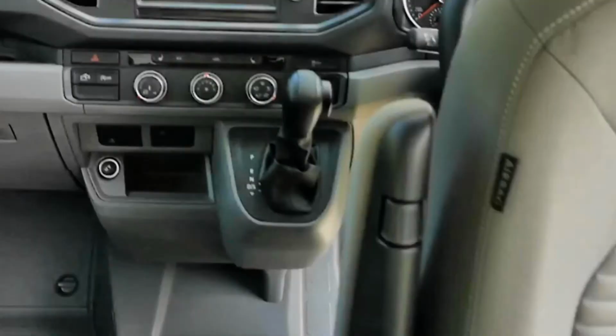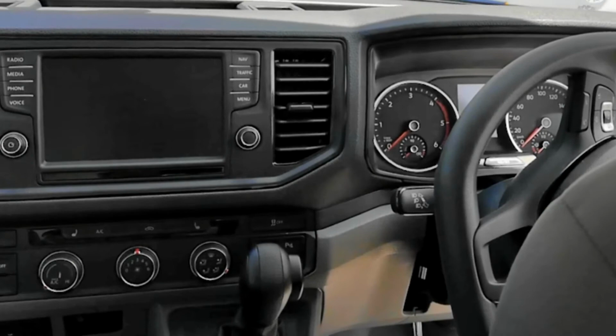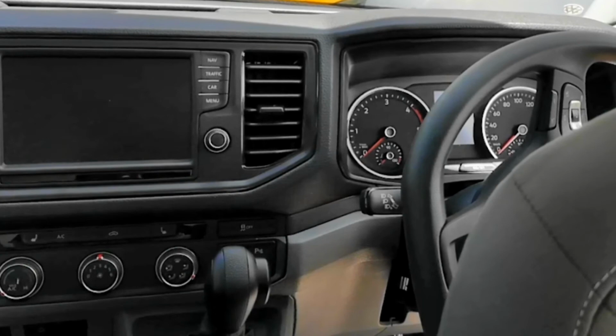Very cool. The dashboard itself is actually probably a little bit dated. It's certainly got everything you need on it, but I've just been with the Multivan 6.1 and that's got the digital screens on it, and I think that's where this one will go very soon.